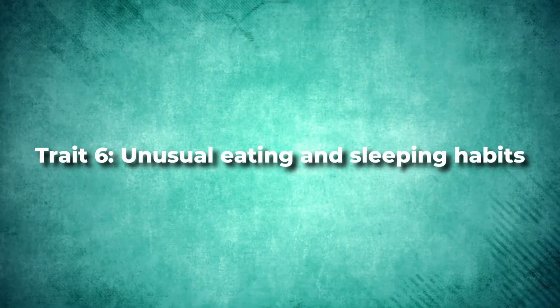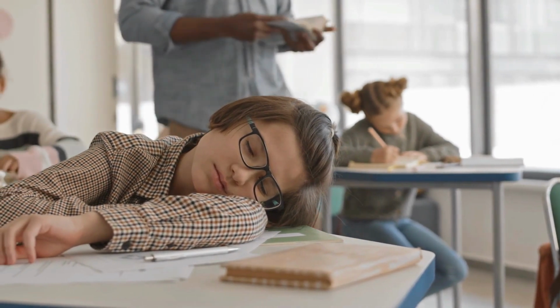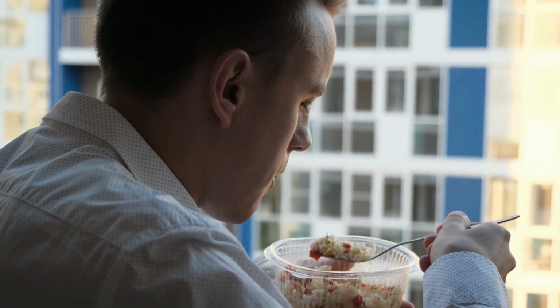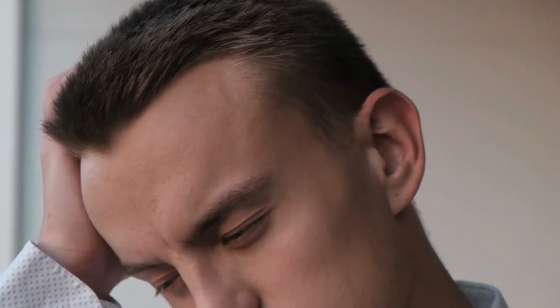Trait 6. Unusual eating and sleeping habits. Another common and troublesome trait of autism is having unusual eating and sleeping habits. This means that people with autism may have preferences, patterns, or problems with their food intake or their sleep quality or quantity. For example, people with autism may have unusual eating habits, such as being very picky or selective about their food choices, or having a very limited or restricted diet, which may indicate a sensory issue, a routine issue, or an anxiety issue.